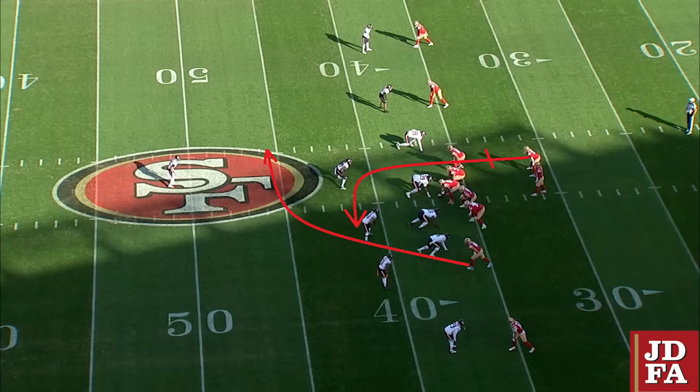Chicago does have a bust here. They're playing a matching man. So the outsides are in man, and then they're playing a 3-over-2 matching zones.